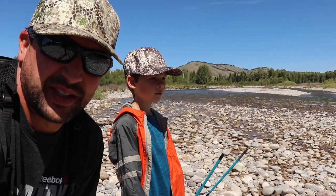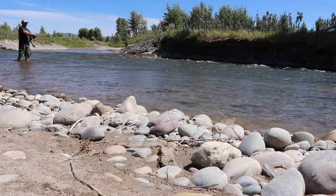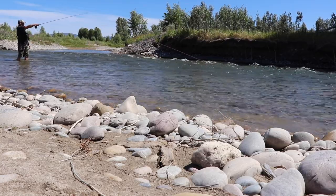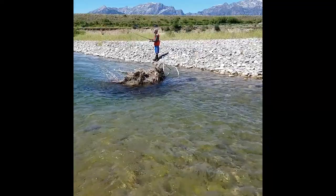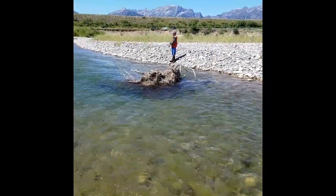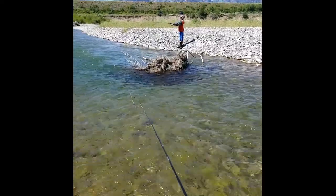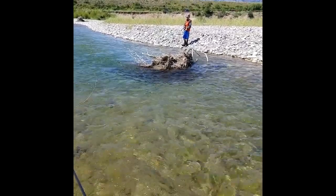Hey guys, we're going to interrupt this programming for a little fishing, fly fishing, spinner fishing on the Gros Ventre River. Let's hope we catch something. Two fish on, lost them both. We're gonna go down to the next hole here, see what we can get into. Beautiful day. Looks like two nice little fish. Let's see what we catch in the next hole.